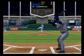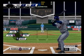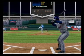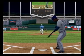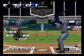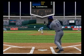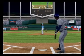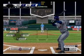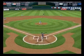Starts him out with a slider for a strike. Matt, let's see if that sets the tempo for the rest of the at-bat. And he gets a piece here as this ball is fouled away. Fouled straight back. Ready with another 0-2. And a strike three here, but now the ball gets away.